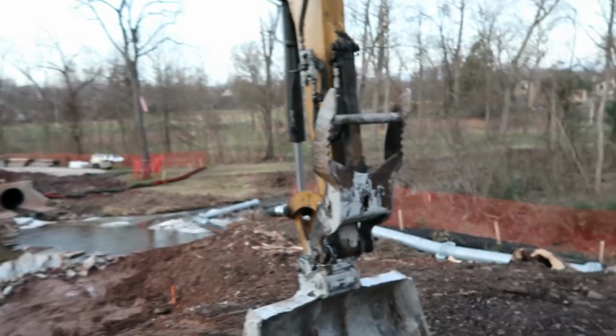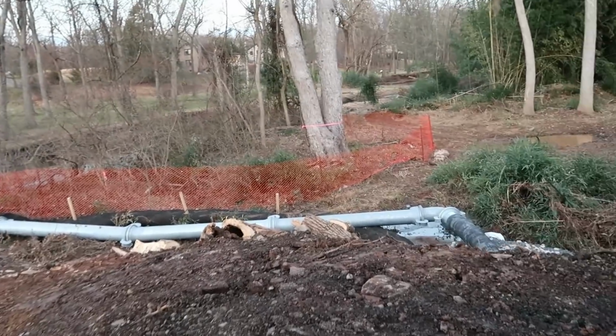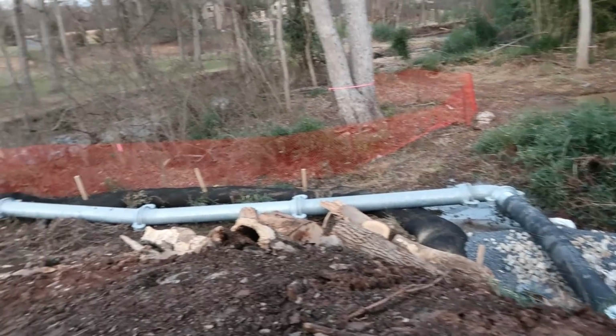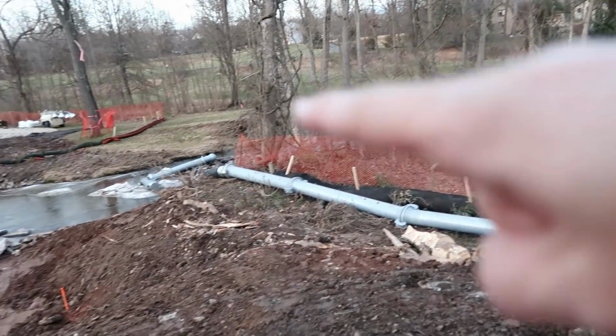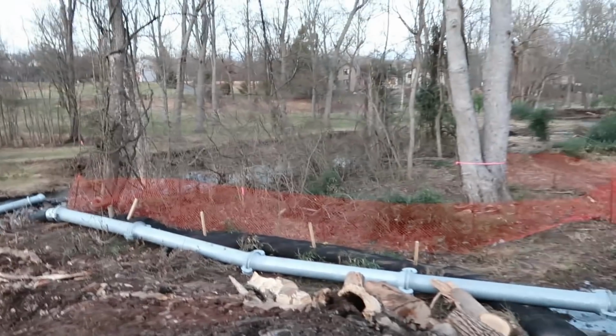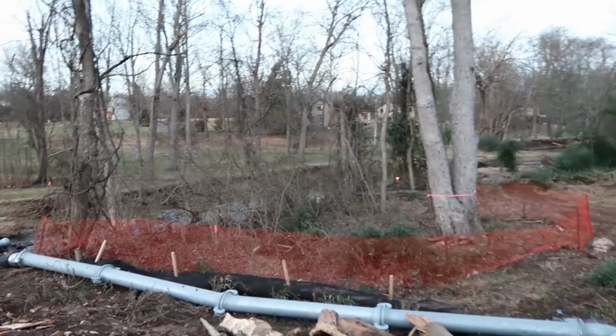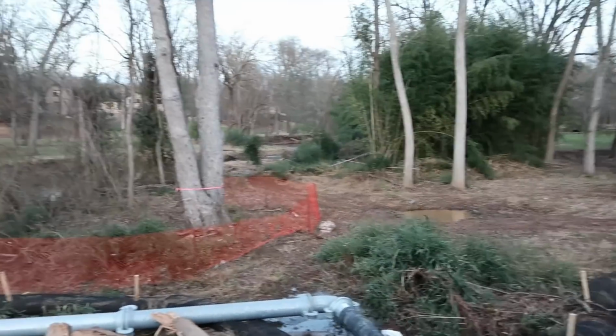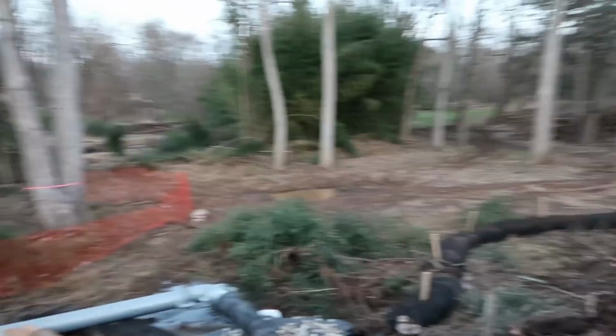There's that pipe going under the culvert and feeding out to the creek there. Oh, someone's on a four-wheeler. That's fun. One of the neighbors far away.